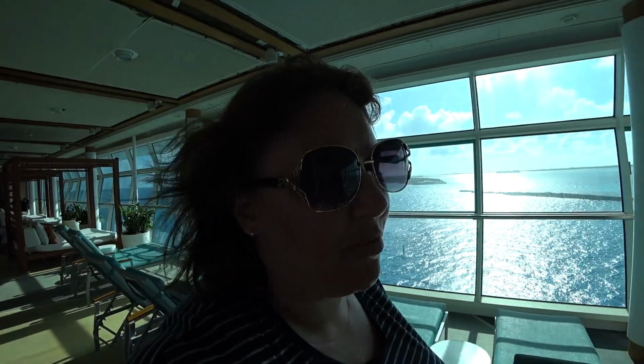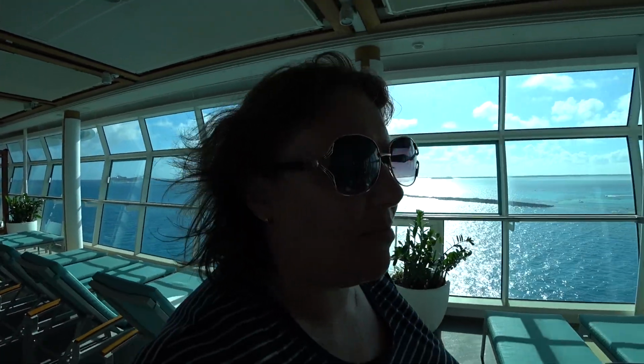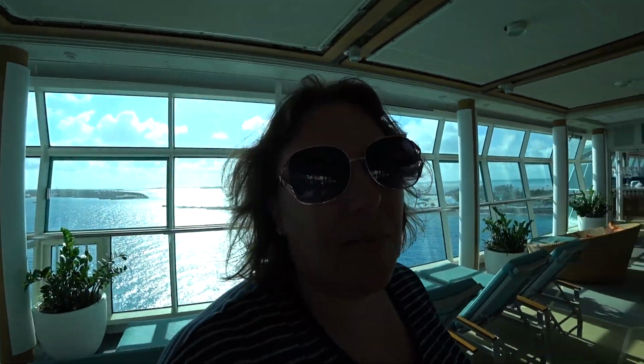We are in Coco Cay, Bahamas. On a port day where you're going to a port like a private island or a really awesome rare port, the ship's going to be kind of empty like this.